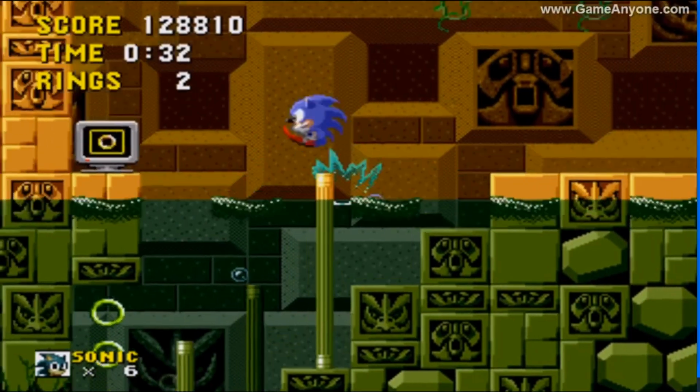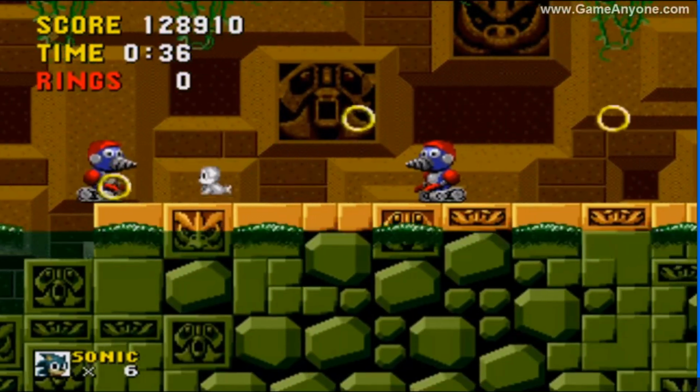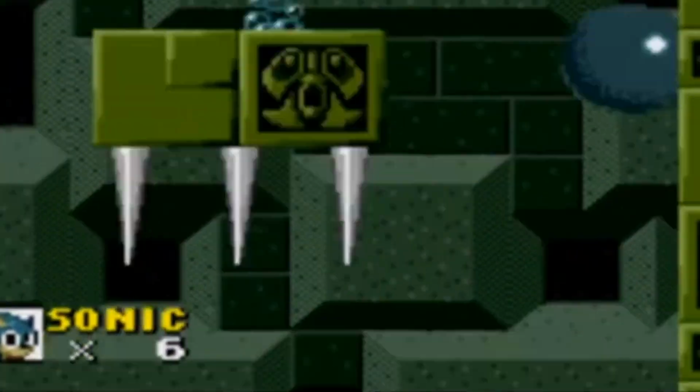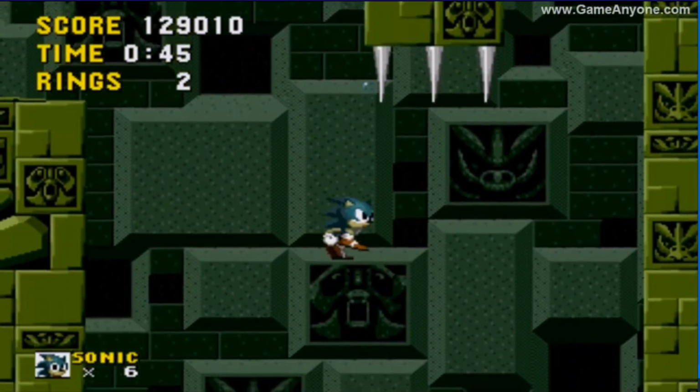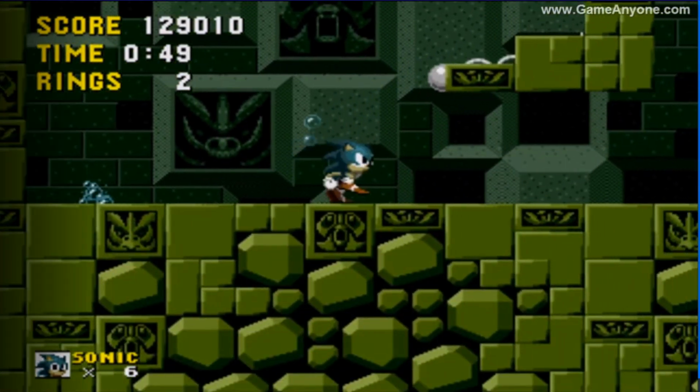Number 24. Master Emerald is in the Labyrinth Zone, which is a level in the first Sonic game. Now, if you look closely, you can see these crystals in the movie, well, they're actually in the background of the game as well. So if you look back in the movie, you'll see those crystals. They look similar to these. This is that same level.